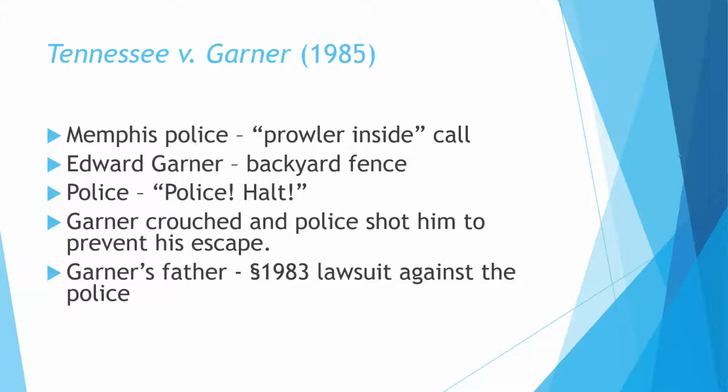When they arrived at the address, they saw Edward Garner. They didn't know who he was at the time, but later they would find out his name was Edward Garner. They saw him running out into the backyard. The police hollered to stop. They hollered, "Police, halt." Garner crouched at the bottom of a 6-foot-high fence and made a motion as if he was going to try to jump over it. One of the police officers fired a shot at Garner and ended up killing Edward Garner. As it turns out, Edward Garner was a teenager. He was unarmed. He had about $10 worth of items that he had stolen from the house. And again, he was killed by the police.